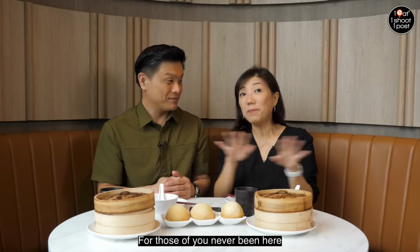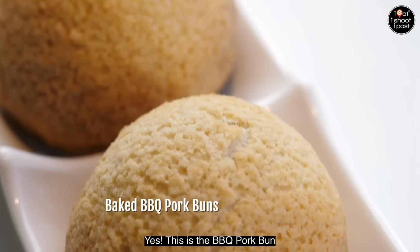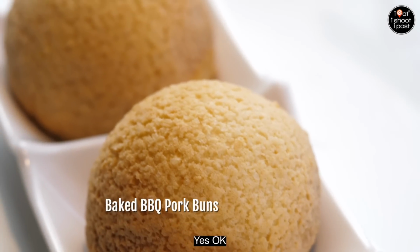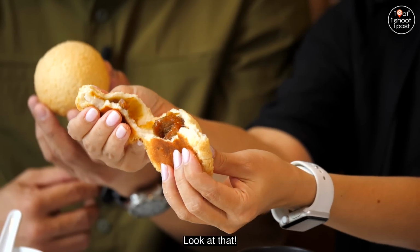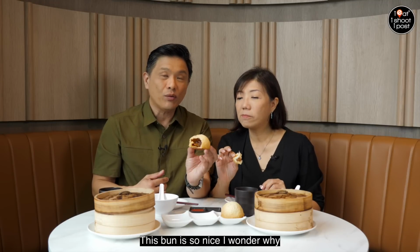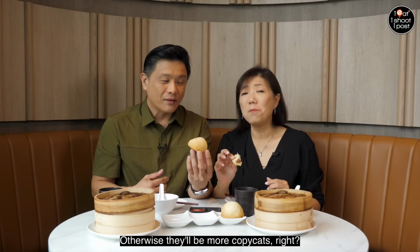For those of you who've never been here before, the thing to order when you come here is this thing. Yes, this is the barbecue pork bun. I have to say that I actually come to Tim Ho Wan just to eat this one. Ooh, look at that. Oh yes, yum. This part is so nice. I wonder why there are not more copycats. It must be very difficult to make, otherwise there'll be more copycats, right?